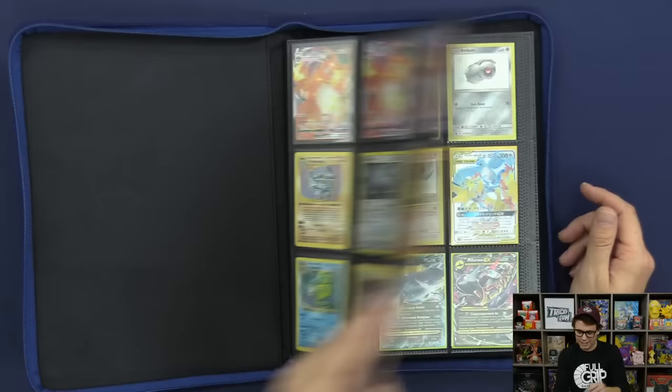Rowlet and Alolan Exeggutor. Wow. JW Crewall, great friend of mine, was able to win a regional championship with the Rowlet and Alolan Exeggutor deck this past season, and I finished 9th or 10th place. I finished 10th place, bubbled out of top 8 with the same deck. Good friend Michael Zealy also finished in top 8 with the same deck. I've got some good memories with Rowlet and Alolan Exeggutor, the Supergrowth Vileplume deck, expanded format. I mean, what an amazing deck.